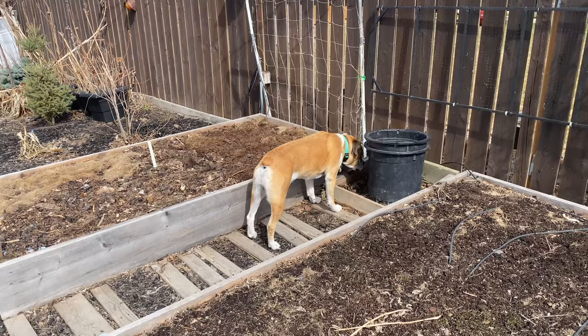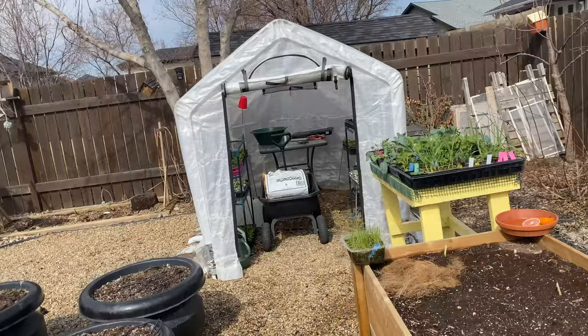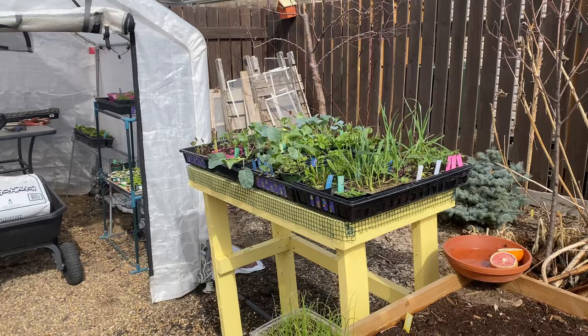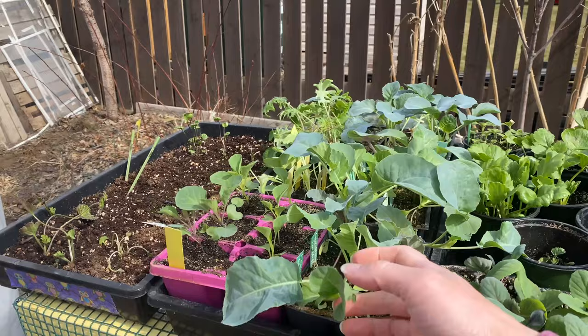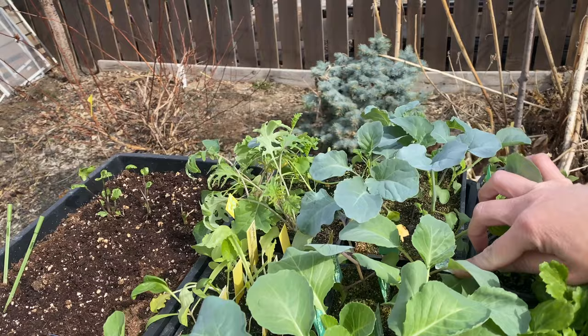So there's my cold frame, and you can see I have lots of plants out. Lots of plants out here ready to be planted. Some are just, you know, hardening off. Look at these. Aren't these gorgeous? So that's my cauliflower right there. And I have some cabbage back here. This is some broccoli. So those will be going out today.